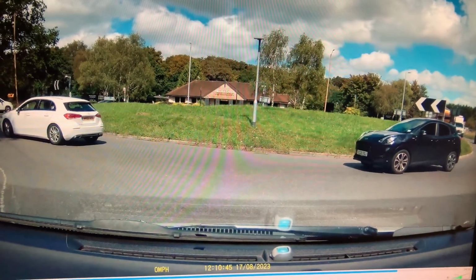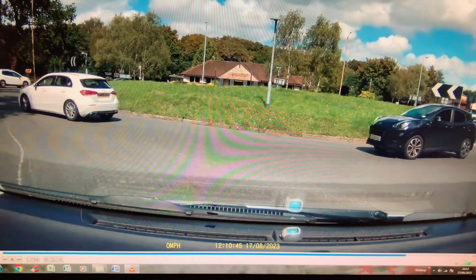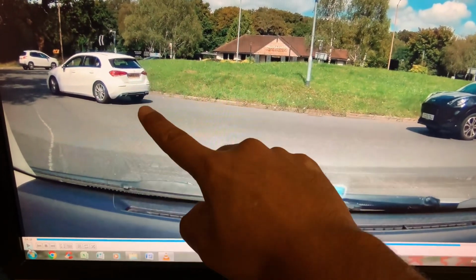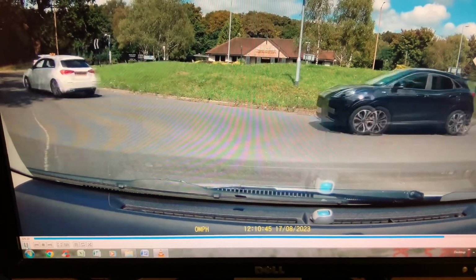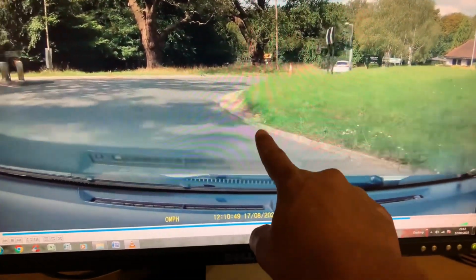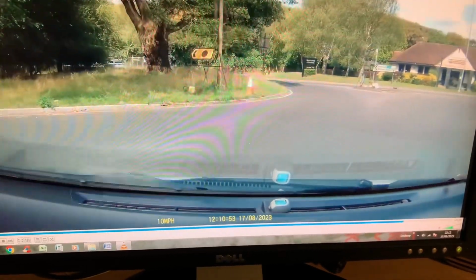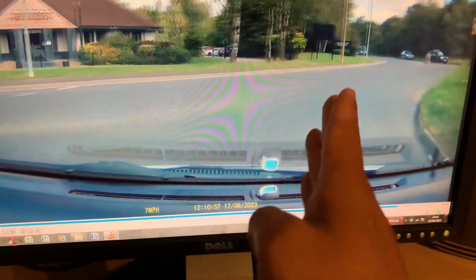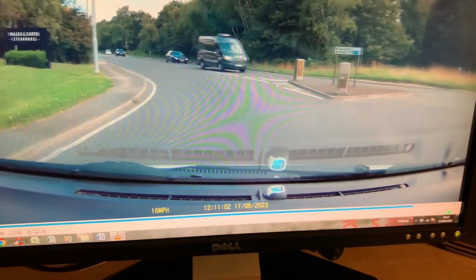Also, when you join the roundabout, there's only one lane in this roundabout. You were going in too close to the curb on the right, then moving away from it, then coming back close to it. Just stay in the center of the big lane. So here, as you went in, now you're getting too close to this curb on the right, then you're moving away from it, then you're getting close to it again. So you're going in and out, in and out. Best thing, just stay in the middle of the lane throughout.